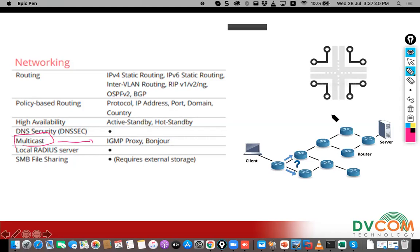And again, we are going to do the local radius server. In case you want to deploy the local radius server, you are able to deploy it as well. And SMB file sharing. So SMB file sharing means you have USB ports, you can directly connect a USB drive and share it with your customers, the local people on the internal network, like you can use it as internal storage. In case they want to share any files, you can use that. So that is the feature of this SMB file share.